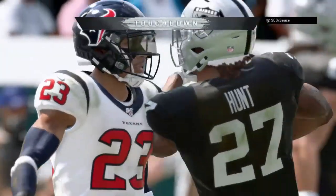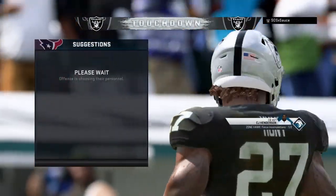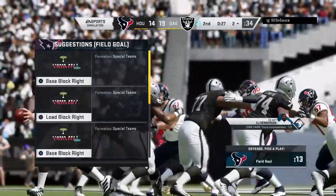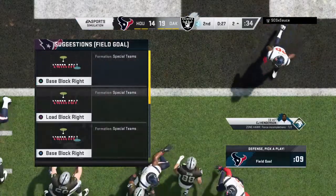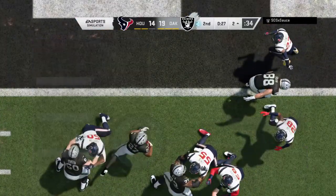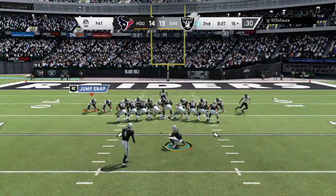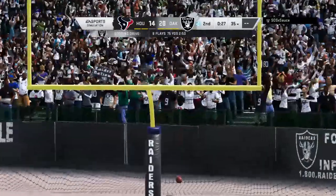And he's over the line and in for a Raider touchdown. Kareem Hunt with his 2nd touchdown here in this first half. And the Raiders have retaken the lead. Now Zerline on for the extra point. And that'll make this a 6-point game.